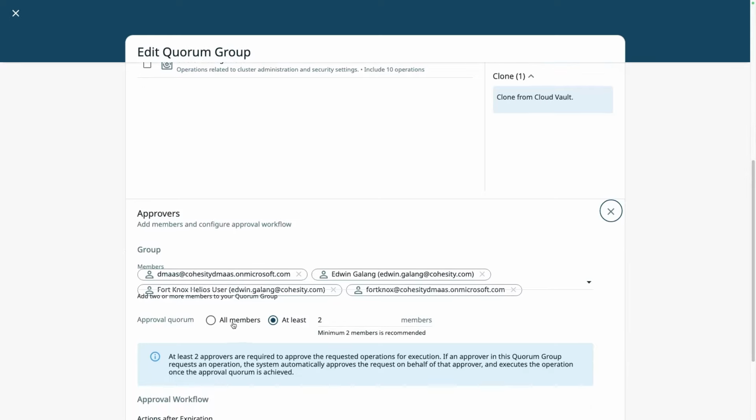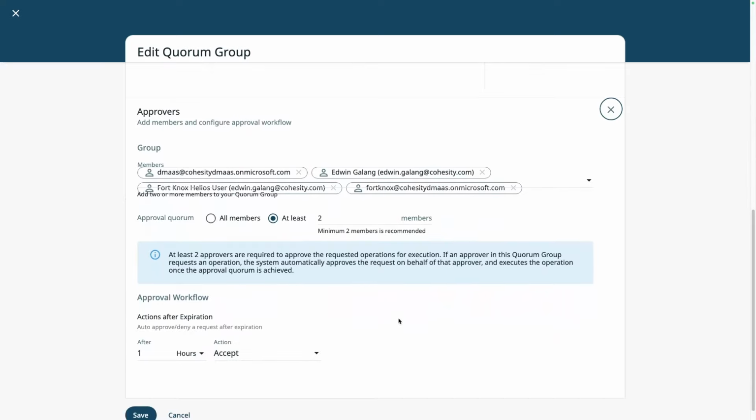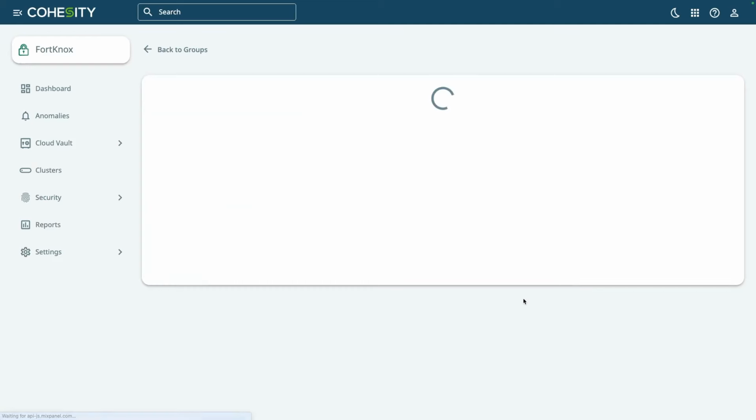And so you can change this, you can have all members. Basically, once I go to recover something based on this quorum group, it has to be approved by, in this case, two members of this group. Until that happens, nothing will be recovered. And I'll show you that workflow. So that is the quorum group.